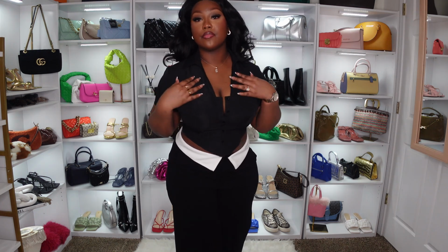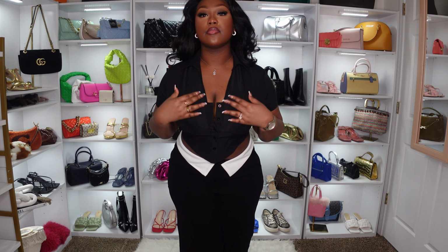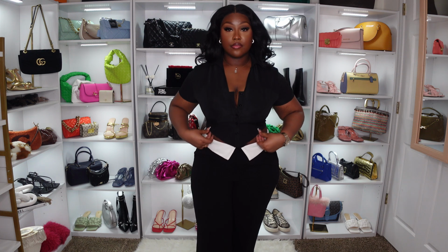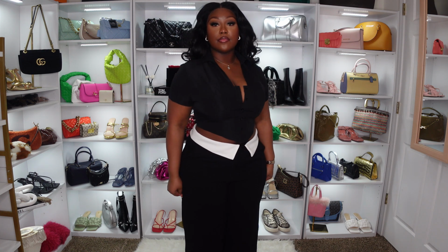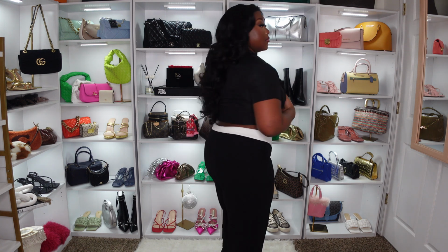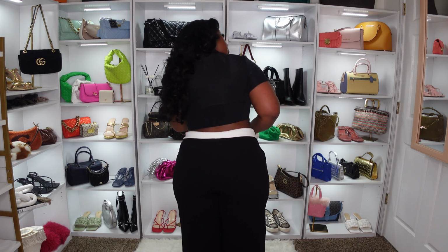Okay, so now these two clothing items are not a set. The top is different from the pants. They're two different materials, but I just decided to pair them together to show you guys. I love this top, but I feel like this top would definitely go better with different pants, because the top has a different cut in the neck, and I feel like it would benefit from some pants that would allow the top to shine.